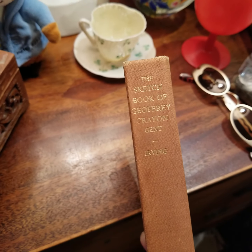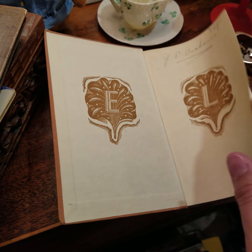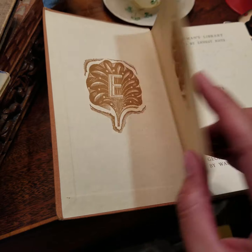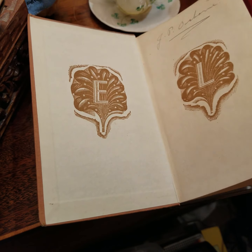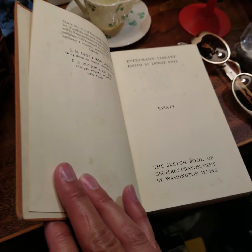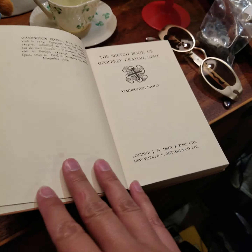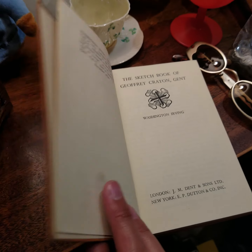This is the Sketchbook of Geoffrey Crayon by Washington Irving. It's not a first edition, but maybe I'll read it. I forgot. I think this was like in the 1920s. This print was made. I think that's what I read on the listing. Okay.